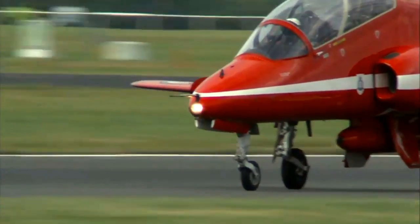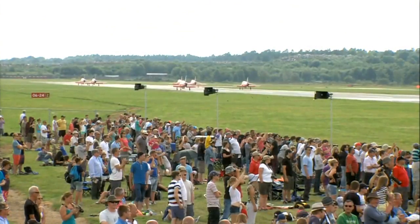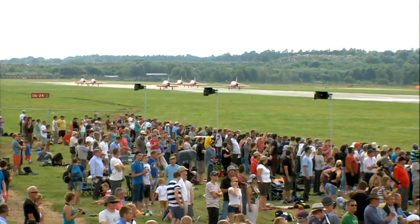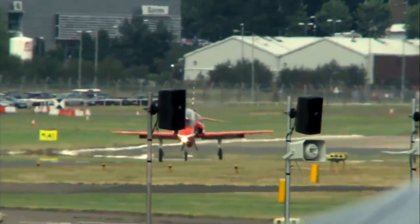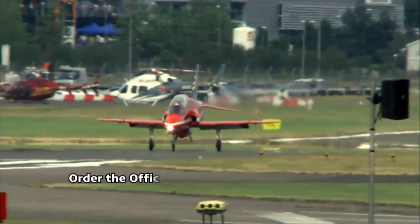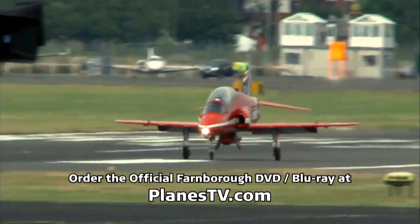Now all that wake turbulence is cleared, so in comes to land now will be Red 3. They'll stop at the end of the runway, and then they'll get the formation together for a taxi off to the right, round to our engineers, the Blues, who are over by our spare jet, the white coach you can see on the other side of the airfield. Here he is, last but by no means least, Red 3, Flight Lieutenant Joe Hurston.